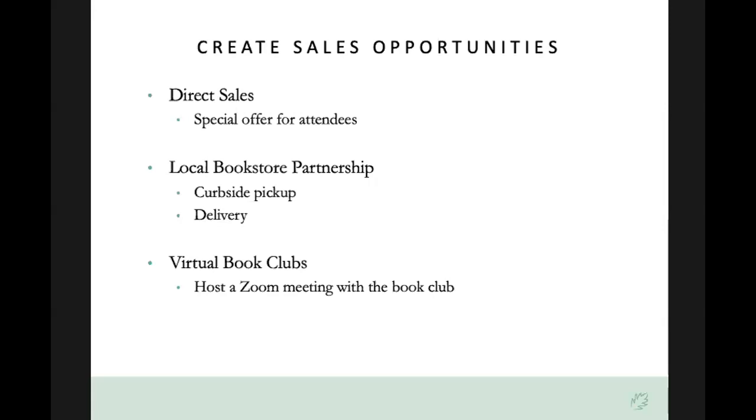As I've mentioned previously, partnerships with local bookstores are a great opportunity to encourage sales. And the local bookstore will coordinate any and all sales associated with your book launch event through either curbside pickup or delivery options. Another creative way to create sales opportunities is through virtual book clubs.